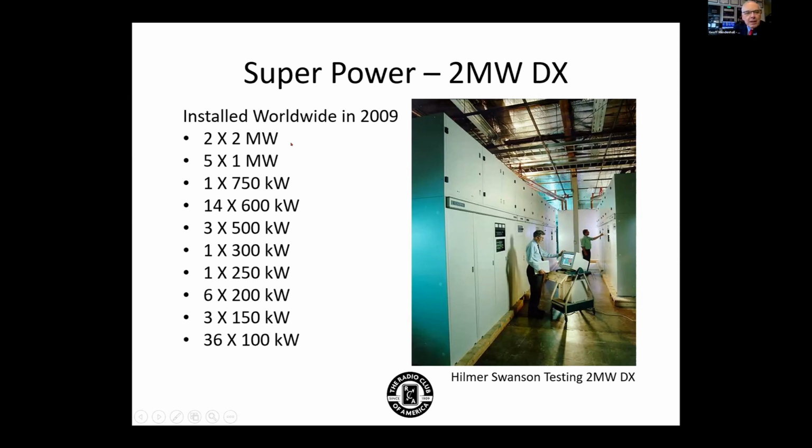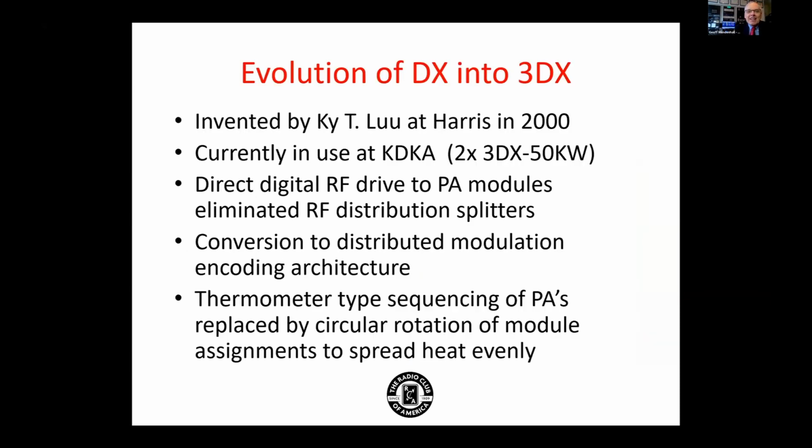Back in 2009, we had 2 of the 2 megawatt systems, 5 of them 1 megawatt, and so on. So a lot of this high power, none of it in the US, of course, where 50 kilowatts is the maximum. They could have used one at WLW back in 1925 when they were at 500 kilowatts, but that didn't happen. Okay, so DX evolved into 3DX.